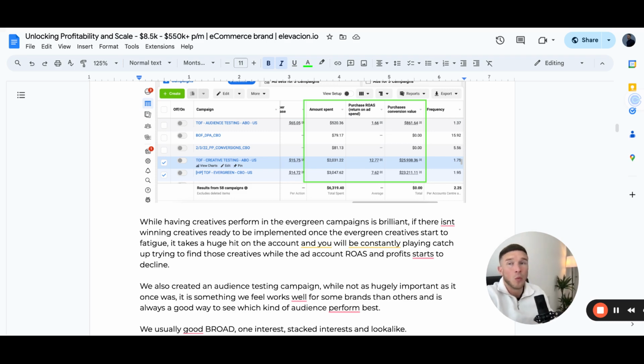So we always have a backup of maybe 10, 20 creatives that we know have worked from the creative testing campaign, that we can then either move into the Evergreen campaign, or we can make iterations of those winning ads and then continually test or continually have them moving into the Evergreen campaign.